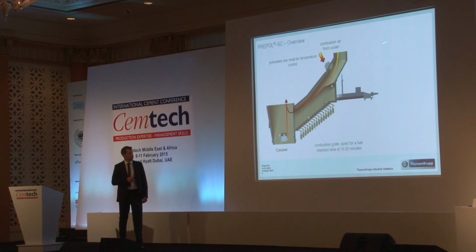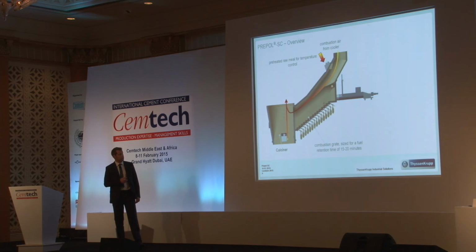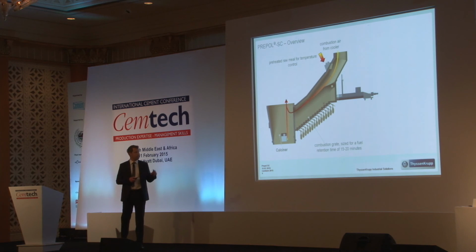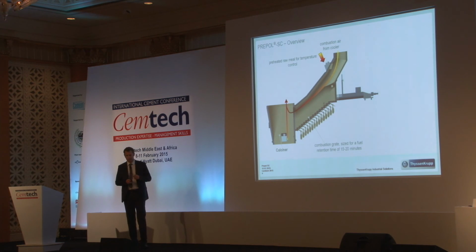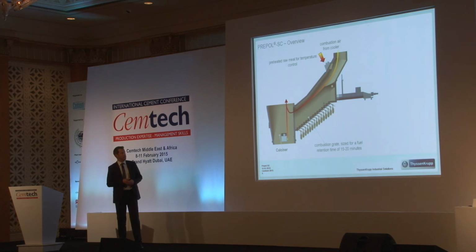Then you can see we have here a splash box at the tertiary air duct. You just bring the meal to the air duct in order to get a good distribution of the meal. And this meal starts with a calcination reaction inside the unit, and therefore we have temperature control, a cooling effect of the meal here.